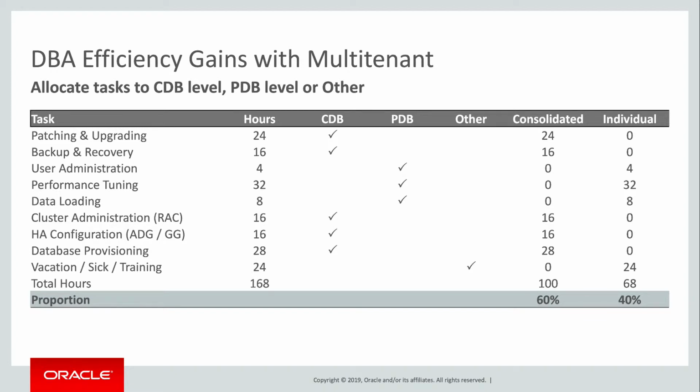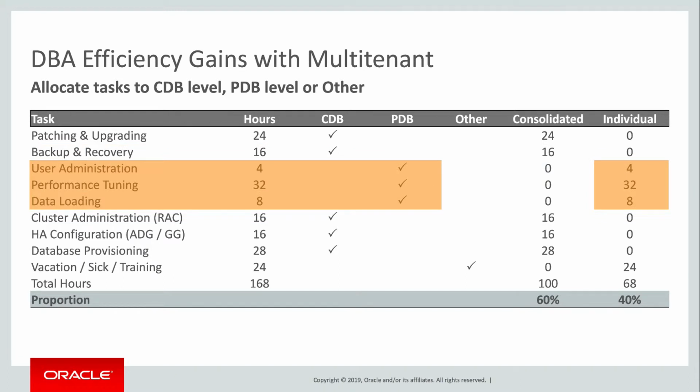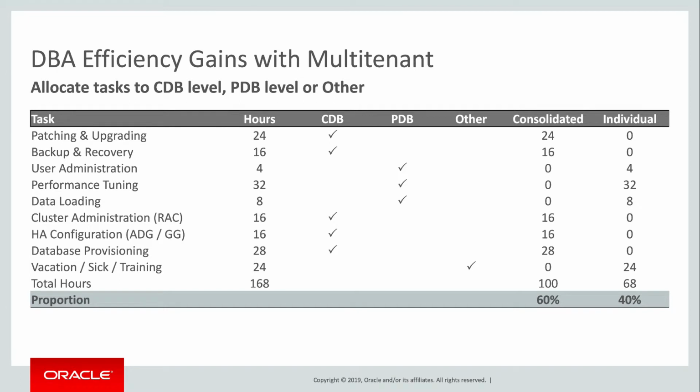The next step is to allocate each activity to either the CDB level or the PDB level. Patching and upgrading are CDB level activities, so we put a check in the CDB column. The same is true for backup and recovery. User administration, performance tuning, and data loading are all PDB level activities, so those check marks belong in the PDB column, and so on down the list.